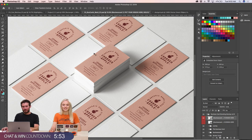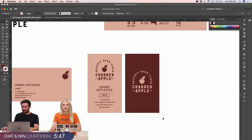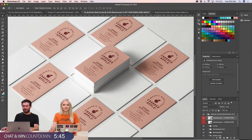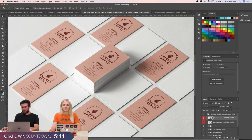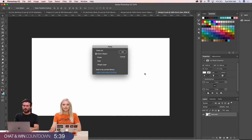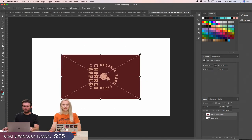It looks cool. I really like that. Yep, it's nice because it just updates onto all these different versions right here. Amazing. And then we'll go back into this and grab the backside of it. That's our other smart object. Below it there's another one right here that you click into and do the same thing. Just drag it over.